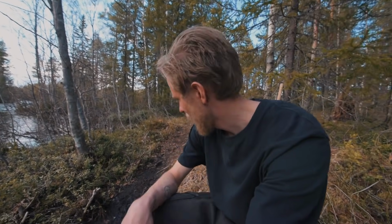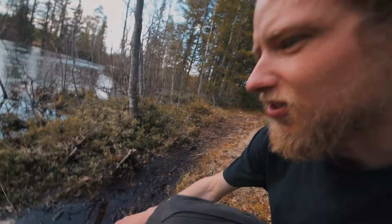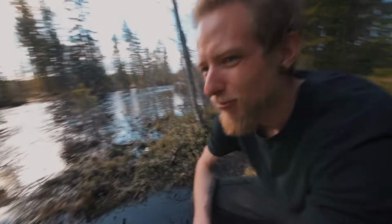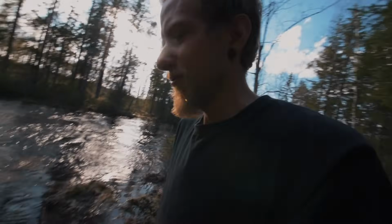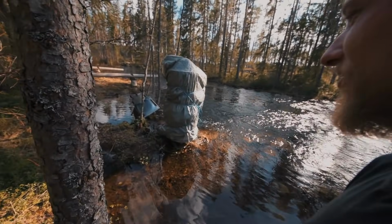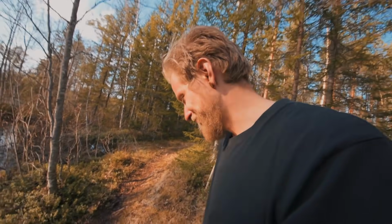The water level has sunken a little bit. It was up to there, so it has sunken a little bit. So the spring flood is retiring, or how to say. I was a little worried for a while that the bathtub was going to float away, but it didn't.